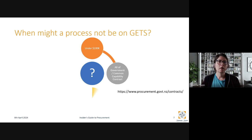They might have an exemption or opt-out. The rules allow for things like if there's only one supplier. This is the one that's most used. So if there's only one organisation that can deliver these services, then they can get sign-off to say they don't have to put everybody through the barriers of responding to a procurement process when there's only going to be one response, only one organisation that's capable of delivery.